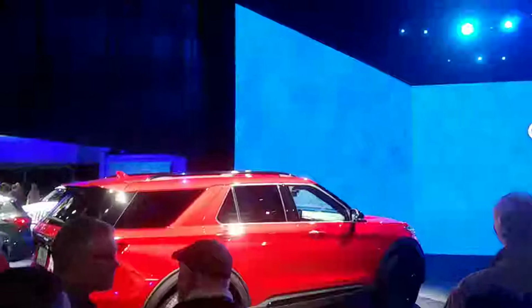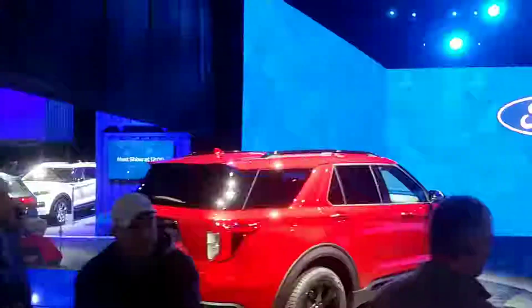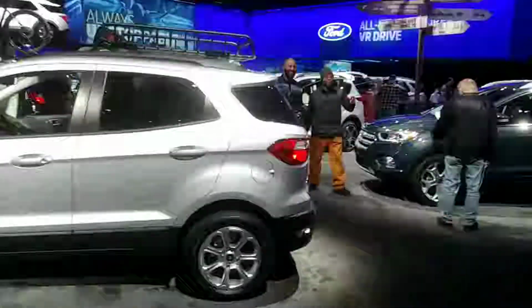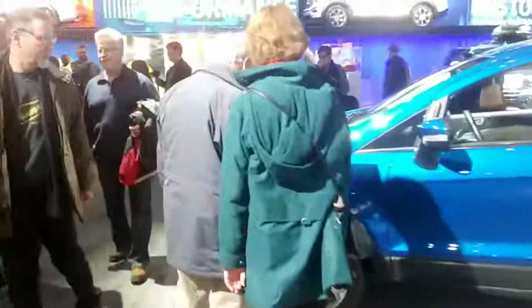That's the new Explorer there. New Ford Explorer, brand new, will have a rear wheel drive bias, although you can get it in all wheel, but it's going to be modeled after the Aviator with rear wheel forward.